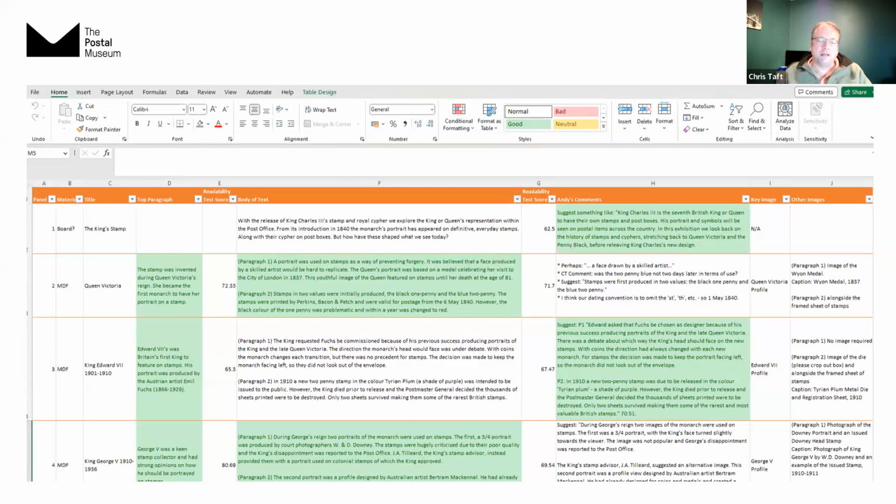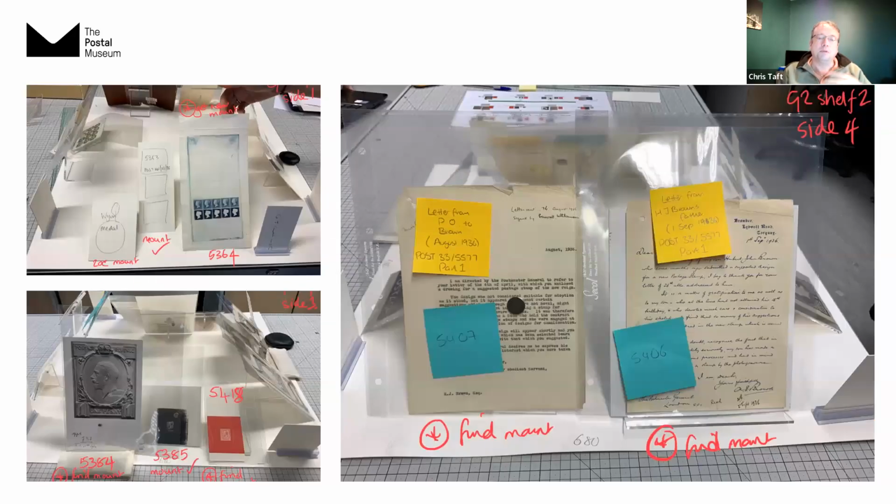One curator will write the initial text. It will then go via a number of people in the organisation to check it, both for accuracy and readability, to ensure that the stories are coherent and linked together. This all happens at the same time as we begin to work with an exhibition designer who begins to pull together some of the design for the exhibition.